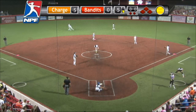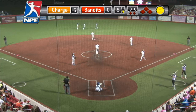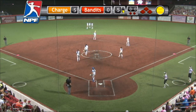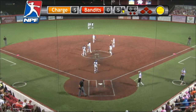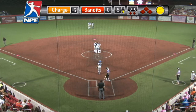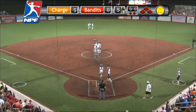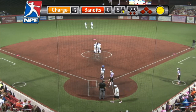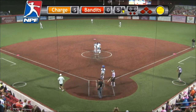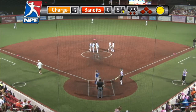It's all Charge out here right now. They lead it 5-0. Out hitting the Bandits 9-2 tonight. 2 up for the Bandits is Brenna Moss, Emily Allard, and Amber Patton. And here is Brenna. Had a nice play out in left field earlier in the game on a fly ball by Lauren Hager, and she's able to get that one for the out.